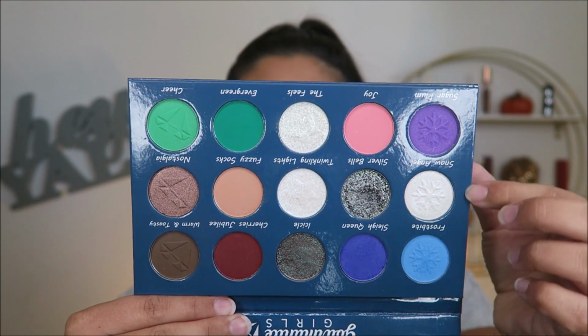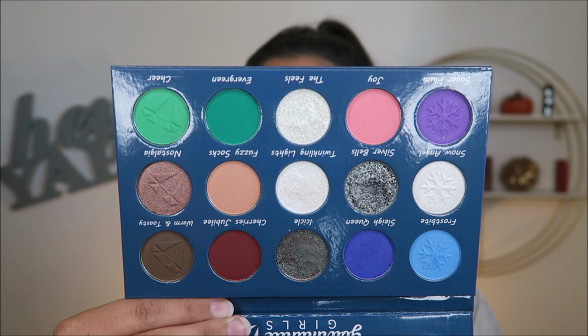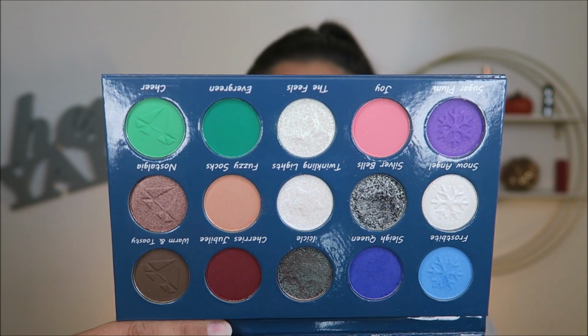And then these ones over here were snowflakes, which I just think is an absolutely adorable touch. I love little things like that that just make the palette feel a little more expensive and a little more bougie, and so I think that was so, so fun.